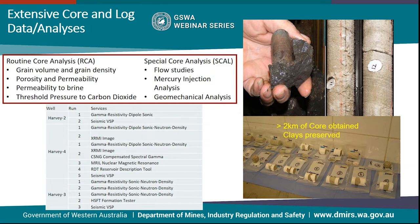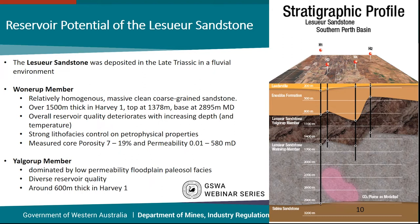The Lesueur Sandstone was deposited in the Late Triassic in a fluvial environment at the time that the basin was undergoing a phase of thermal subsidence. The lower and thickest member of the Lesueur Sandstone is the Wonnerup Member. In Harvey 1, the Wonnerup is just over 1,500 metres thick and is generally a massive coarse-grained sandstone with favourable porosity and permeability for CO2 sequestration.